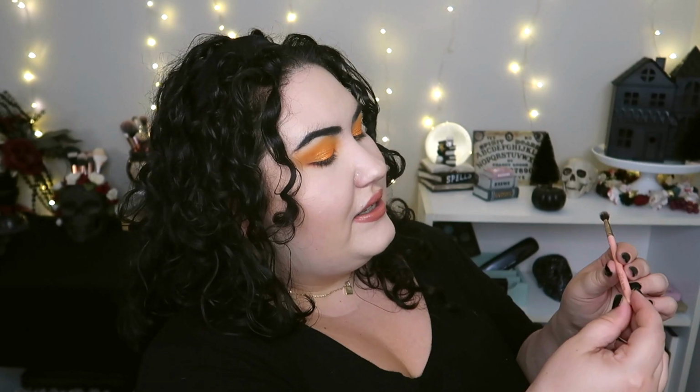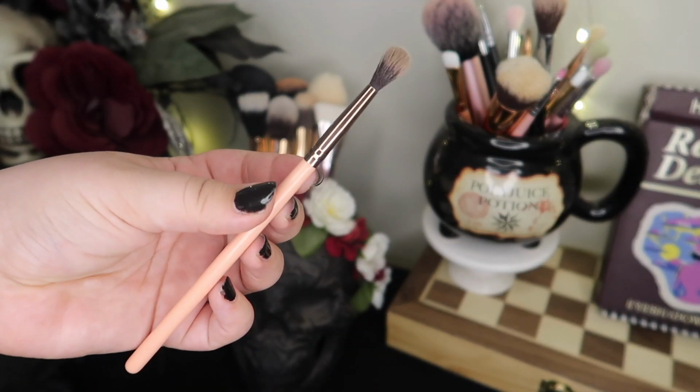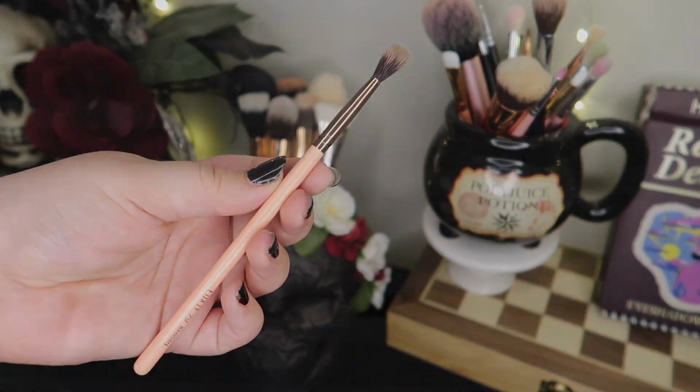Because to be quite frank, I love this one and the way it's designed enough that I want to see if I can get any more brushes like this. Another fluffy blending brush that I really, really like that works well for my smaller eyes is from Luxie, and this is the Luxie 237. I can't read it. Yeah, just a 237 blending brush. Ooh, that's hard for me to read. But it's like this small but nice and fluffy brush.